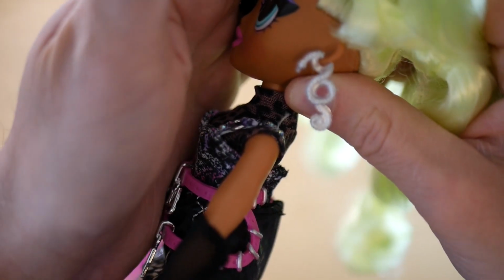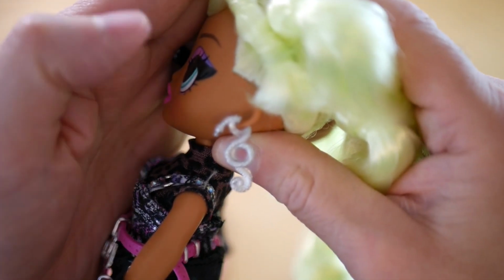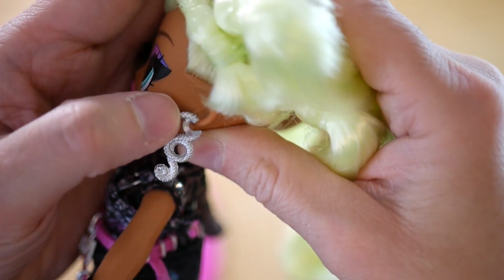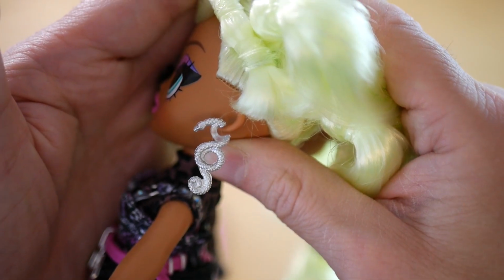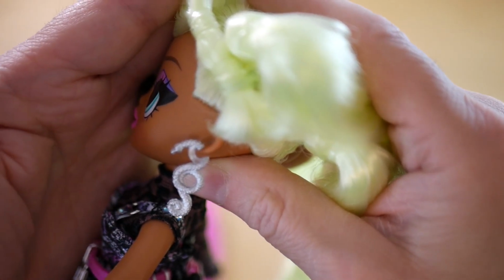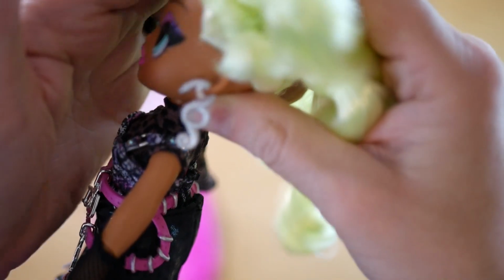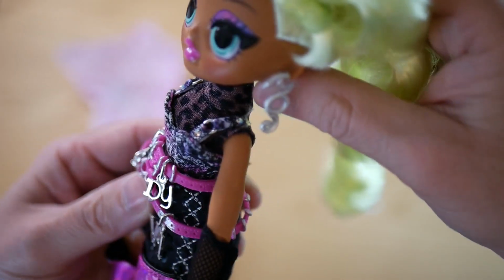We've also got the earring here, and obviously we have the other one that matches it. It's a kind of serpent that just hangs there. It's quite nice. It is a silver plastic material, and it's curled around. It almost looks a bit like a treble clef, I suppose. So yeah, that's the earring, and the other one is the same as that one.